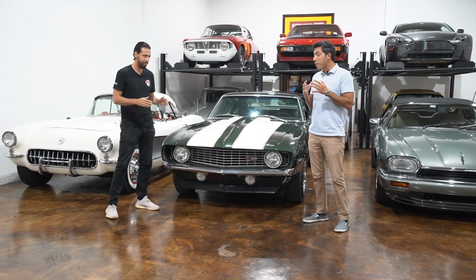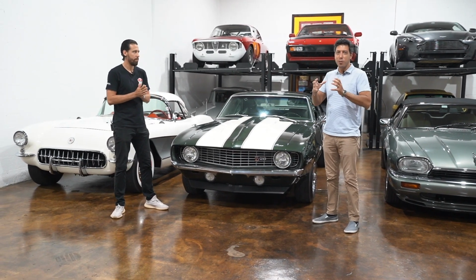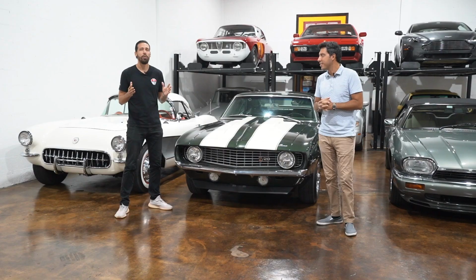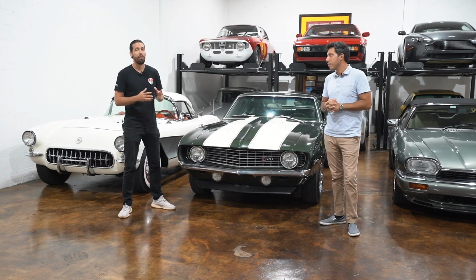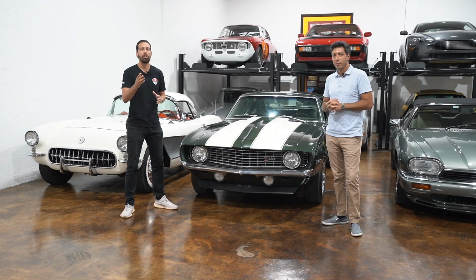That's right. We've done some American muscle on the show, but this is probably the top of the American muscle world, a 1969 Chevy Camaro. That's right, the first generation Chevy Camaro, but not just any Chevy Camaro, of course. This is a Z28, a verified car. Beautiful color, beautiful combination. Can't wait to share it with you guys.